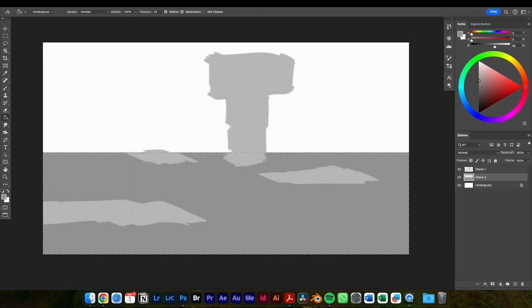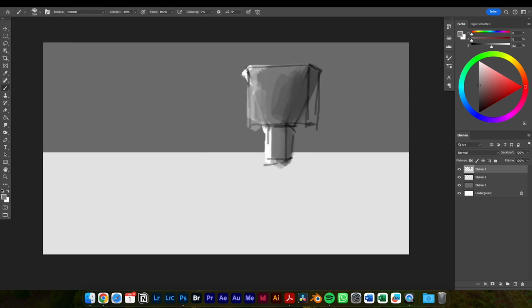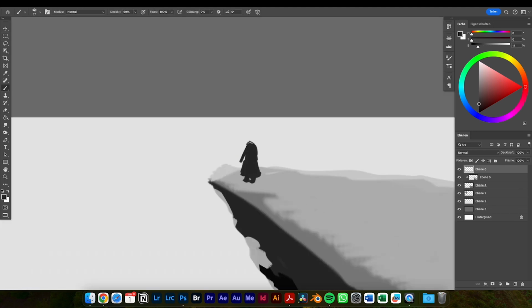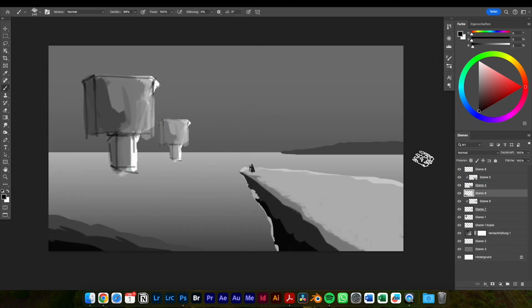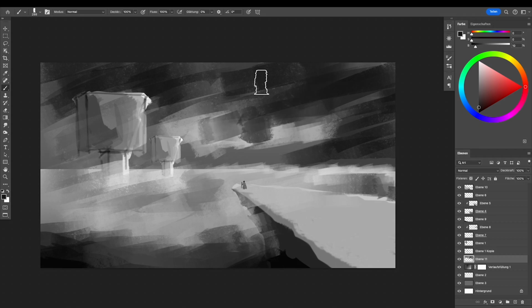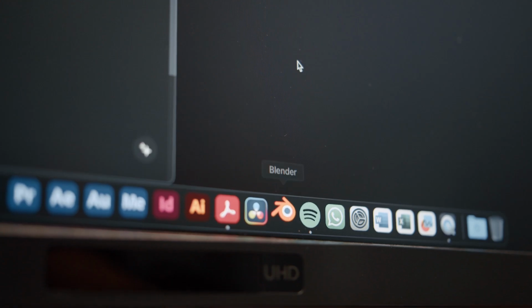For the sketching, I just chose a little bit of the contrast of big buildings in a landscape with a really small person in it. I think it's the classic for concept art. Now starts the 3D creation.